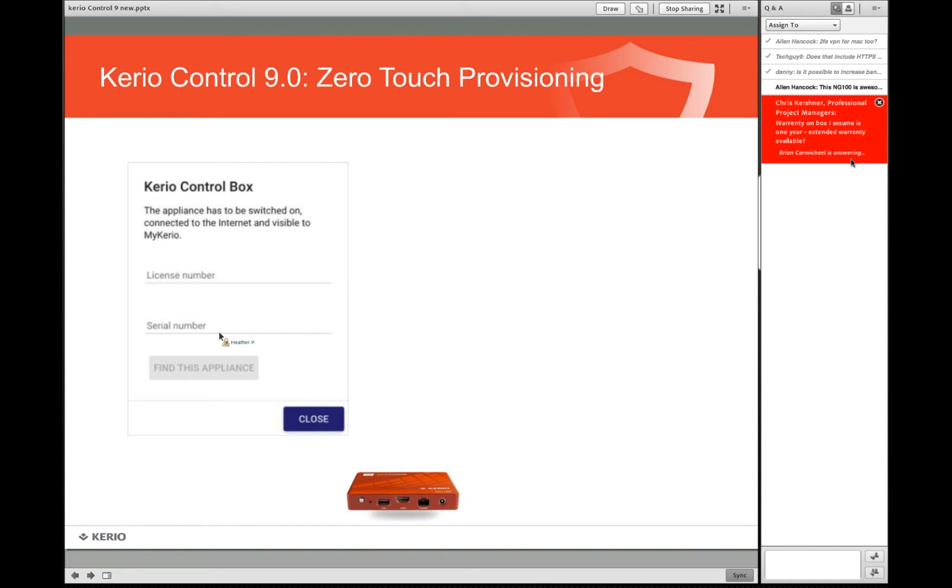When you receive the NG100 box or any of our Kerio Control hardware appliances, there's a piece of paper sitting nicely on top of the box that has the license number and the serial number on it. So the customer can give that to their IT administrator, who can enter that license number and serial number, and then hit the Find the Appliance button, and MyKerio will go off and make its connection to the box.